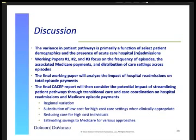Our final report will consider the potential impact of streamlining patient pathways through transitional care and care coordination on hospital readmissions and on Medicare episode payments. The way we'll do that is we'll look at regional variation, we'll look at substitution of low-cost for high-cost settings, we'll look at reducing care for high-cost individuals, and again, we'll tie that off with how that will impact savings of care.